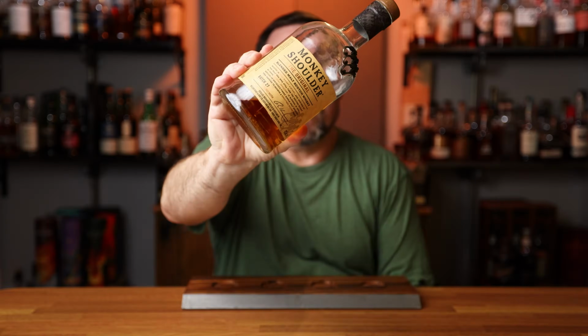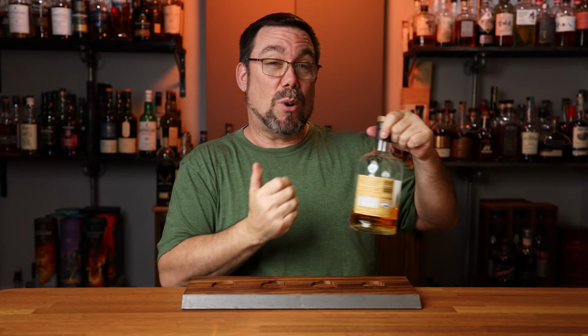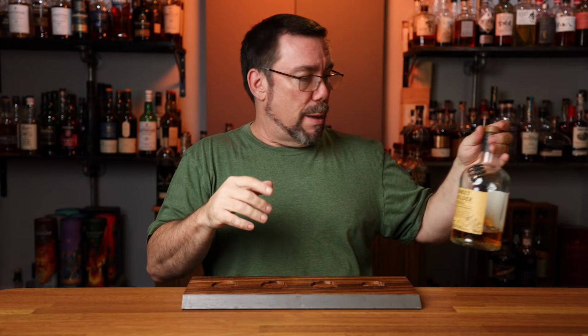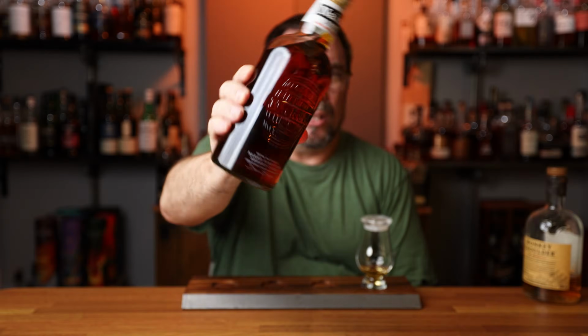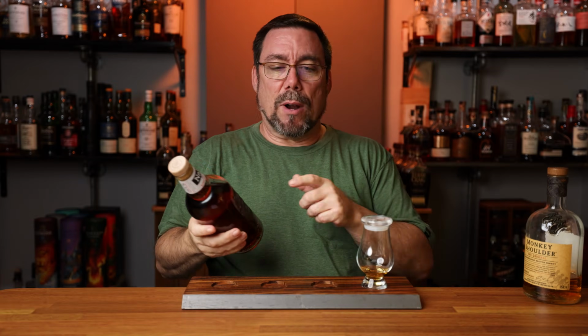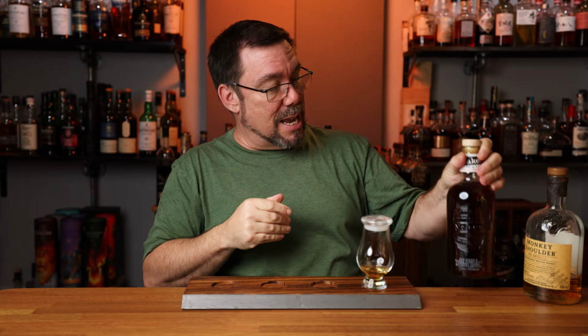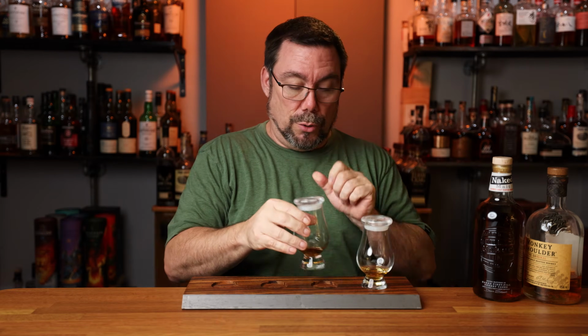Bottle number 1 is going to be Monkey Shoulder. This is coming in at 43% ABV, and I paid $29.99. As I bring these things up, I'm going to bring them up in price order, and then I'm going to move them around. So in glass 1, we've got Monkey Shoulder. Bottle number 2, Naked Malt. I believe this was formerly known as Naked Grouse. This is 43% ABV, and I paid $34.99. That is going to be in glass number 2.